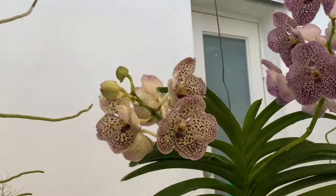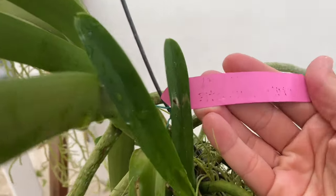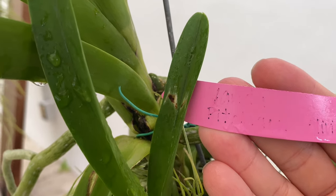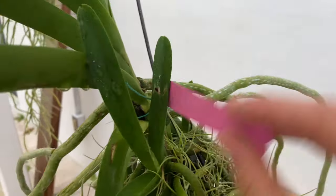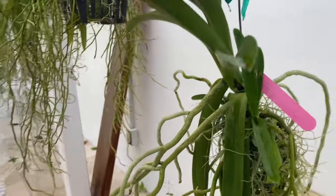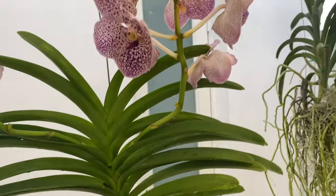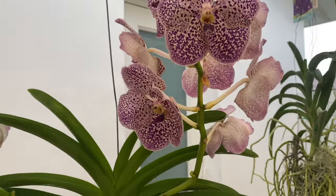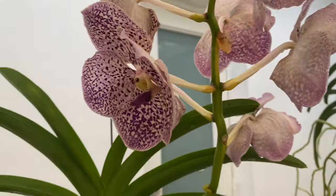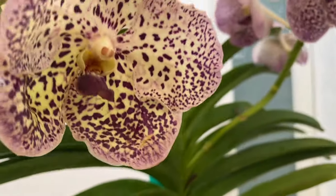And this one, unfortunately, I wrote the name, and I want to say it's like a Pichon Olivia, so I have to redo this. This type of tag that I got from Amazon doesn't work out very well because it's only been months and it's already gone. And permanent marker, that doesn't work out. But look at this beautiful double spike, and look at the size of these flowers. These flowers are pretty big, double bloom.